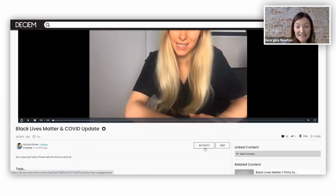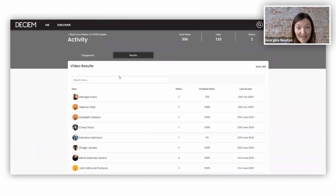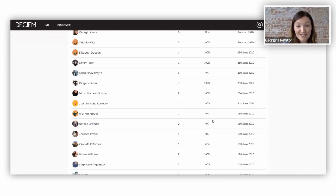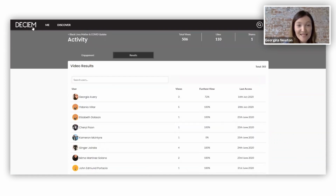Also within here, we have activity reporting. This is available on all types of content. It's a really easy place where you can see the engagement for content. This is great for admins to check in on content, but also for the actual author of that content. You can see the total views, likes and shares, but I can also see results here. I can see how far through someone has actually viewed a video. It's all very well that Cameron here has viewed the video, but he's only seen 0%, so he's not actually watched it all. So it's good to keep an eye on what your employees are actually doing in the content too. That's just a quick snapshot of one element of reporting that we've got in Thrive.